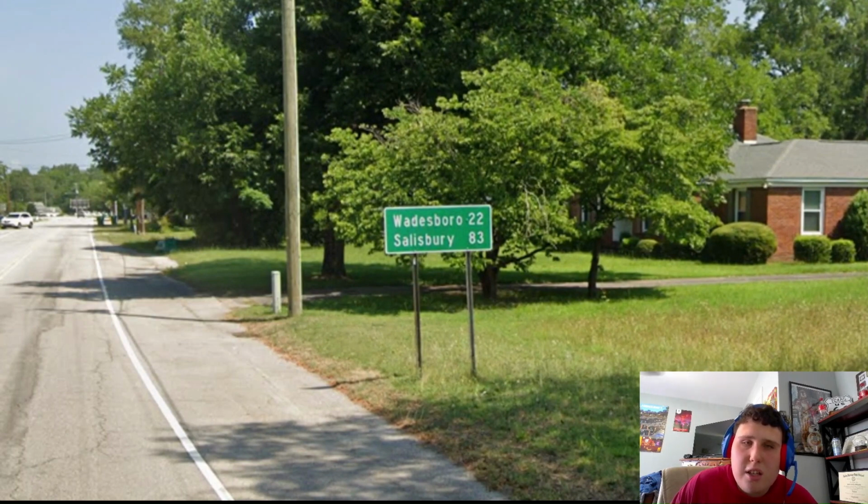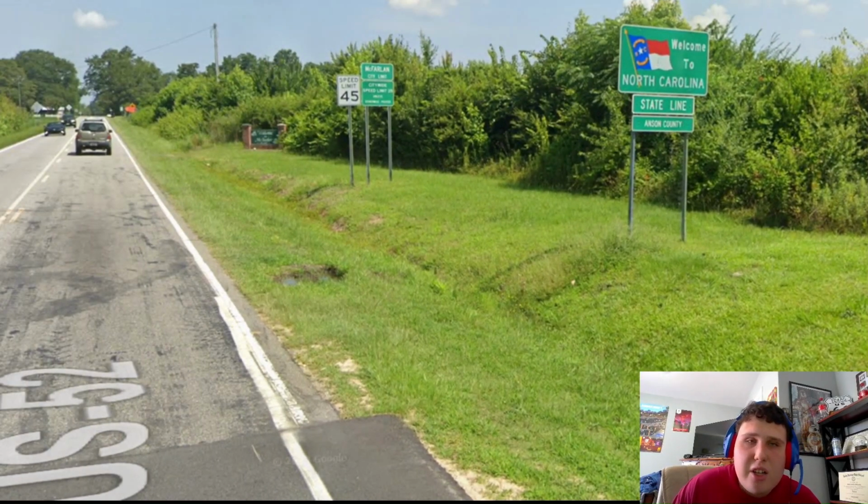Here's our first mileage sign after US 1 leaves, and US 52 is signed for Wadesboro, which is 22 miles away, and Salisbury, which is 83. Here we are entering the state of North Carolina. I hope this goes well.